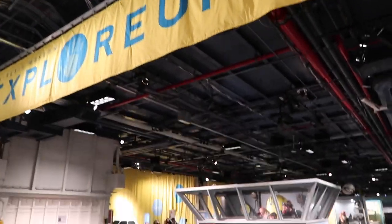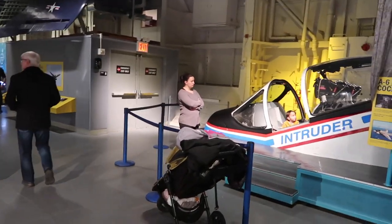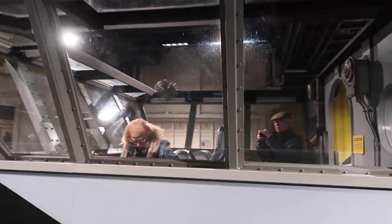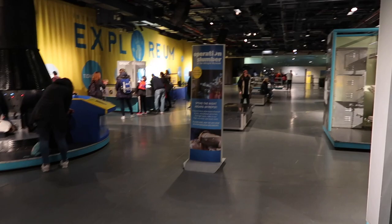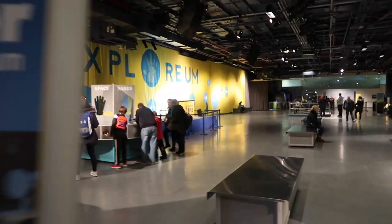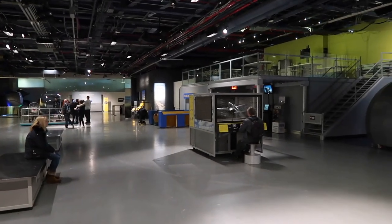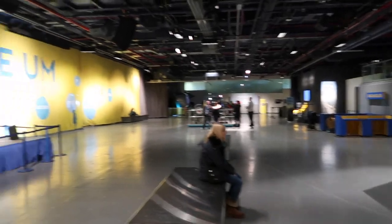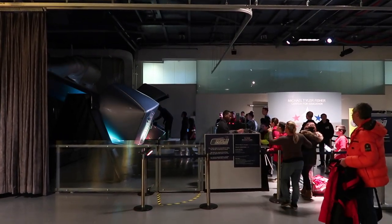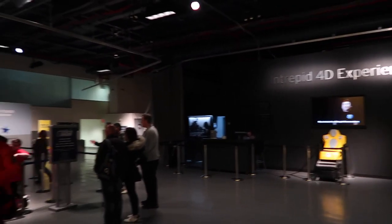This is sort of like a kids area where kids can explore and learn what it was like to be in aircraft or things like that. And they do have this little thing recurring regularly, Operation Slumber, where kids can spend the night in the hangar deck of the aircraft carrier, and they have special educational things that kids can enjoy. And in the back of this exploration area, the back of the ship, you can also find the simulator and the 4D film experience, both of which are extra charges.